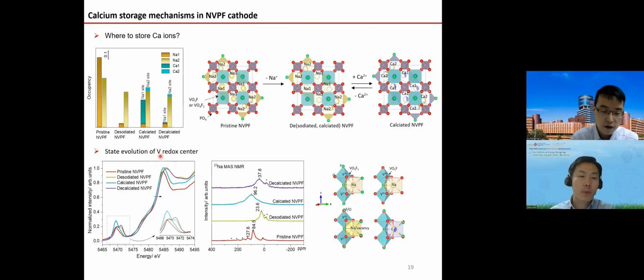We measured the vanadium redox center's valence change using XANES. You can see the reversible negative and positive shift of the vanadium. We also conducted sodium NMR because we have sodium 2 left. We can measure the local environment of sodium 2 to explain the cation inside.